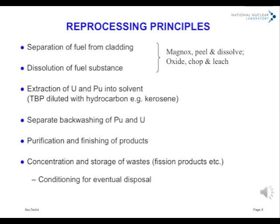The stages of reprocessing are separating the fuel substance from the cladding, dissolving the fuel substance in nitric acid, if this has not been the means of separation, extracting the uranium and plutonium into diluted TBP, separately backwashing the uranium and plutonium into more dilute nitric acid, purifying them and converting them into suitable forms for storage, and finally concentrating and storing the wastes for eventual disposal.